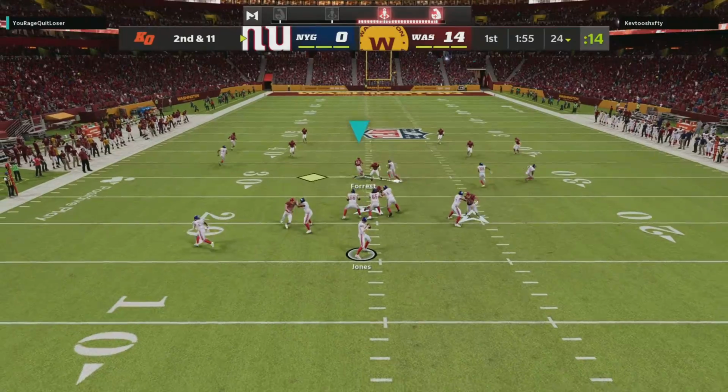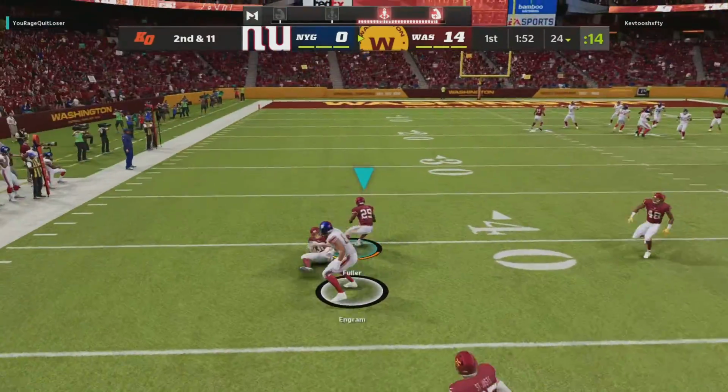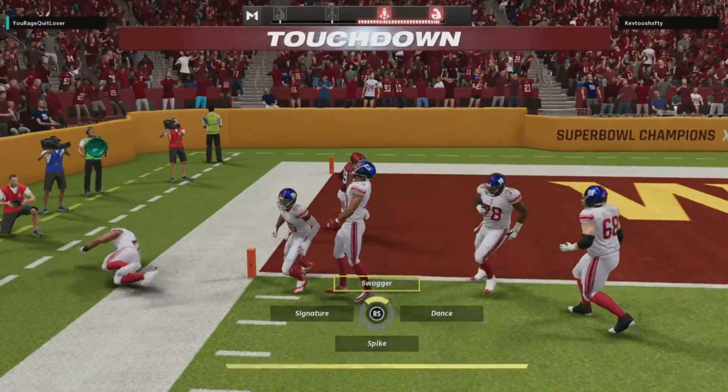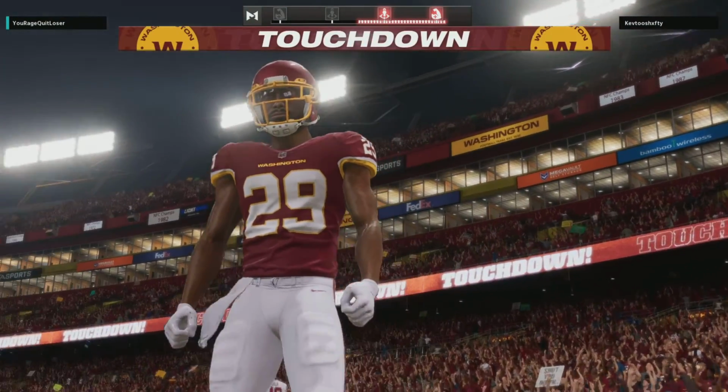On second and 11 now, Jones. And the pass is intercepted. He was looking for Ingram. Picked by Kendall Fuller. And he will bring this one back. It is a pick six for a Washington touchdown.